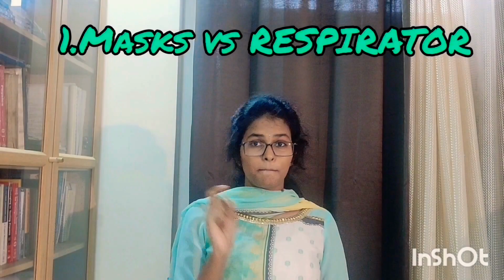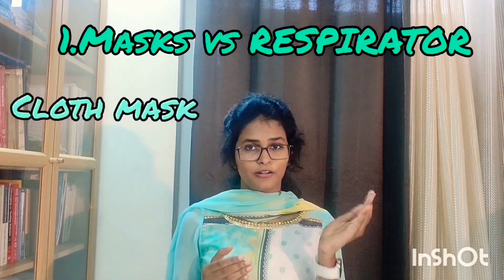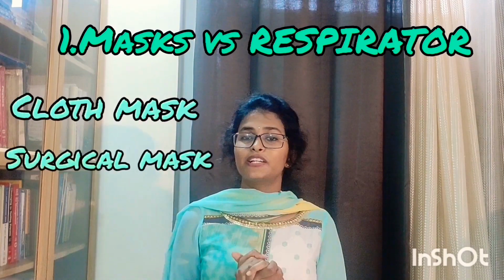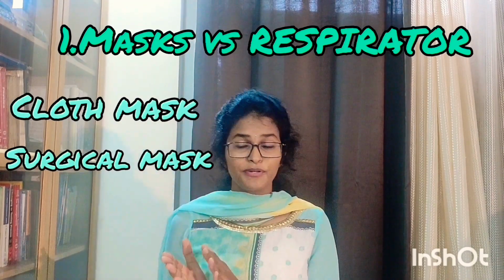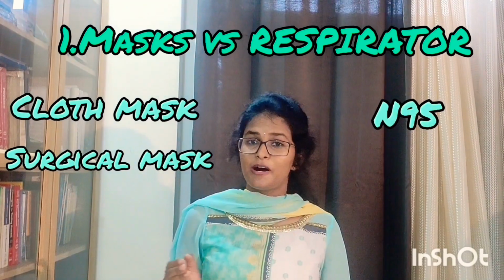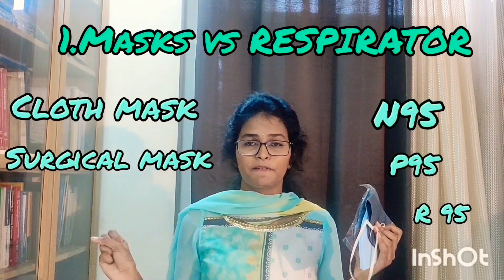It's about masks versus a respirator. Coming to masks, you have either a cotton, that is a cloth mask, and the next one is a surgical mask. Coming to the next one, that is the respirator. Do you have your N95 masks? You have P95, R95, and so on available in the market.